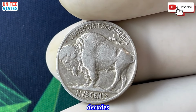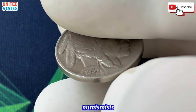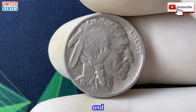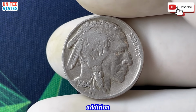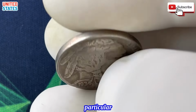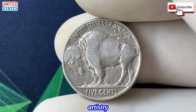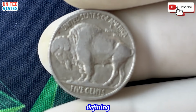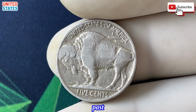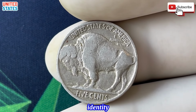Over the decades, the buffalo nickel has become one of the most cherished coins among collectors and numismatists. Its timeless design, historical significance, and cultural resonance make it a prized addition to any collection. The 1934 buffalo nickel, in particular, holds a special place in the hearts of enthusiasts, not only for its artistry but also for its connection to a defining era in American history. Owning such a coin is like holding a piece of the past, a tangible link to a time when the nation was rediscovering its strength and identity.